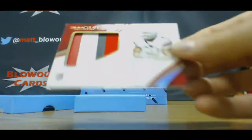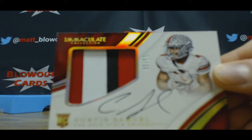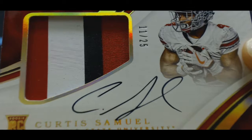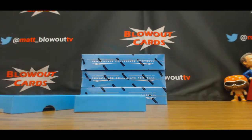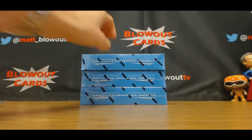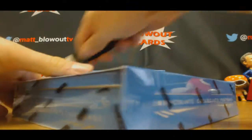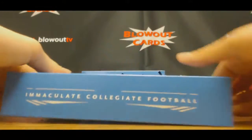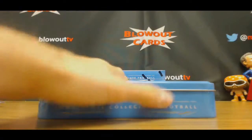And also for the one hole, 11 of 25, Curtis Samuel. Premium patch auto. The Ohio State University. All right, box number three. Let's pick it up. Pick it up.